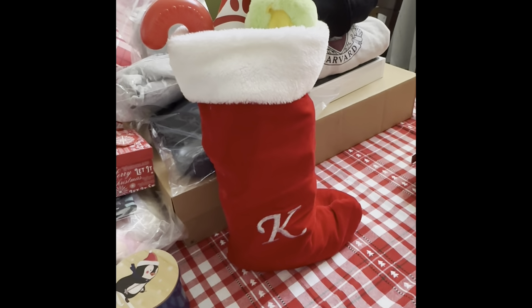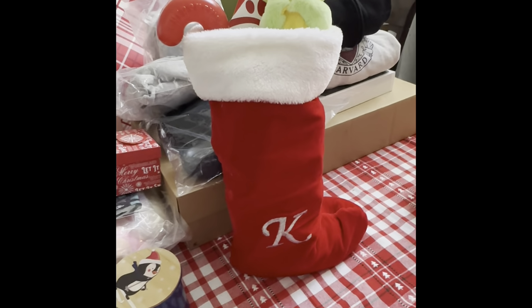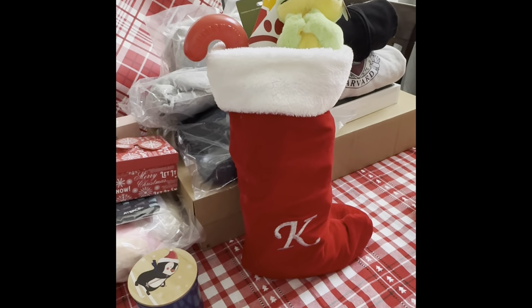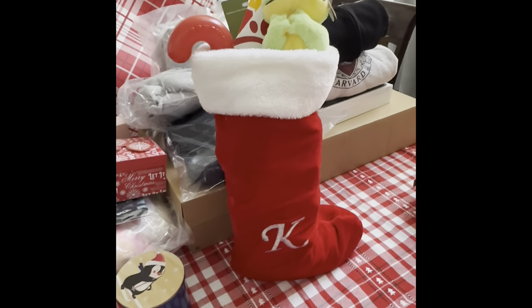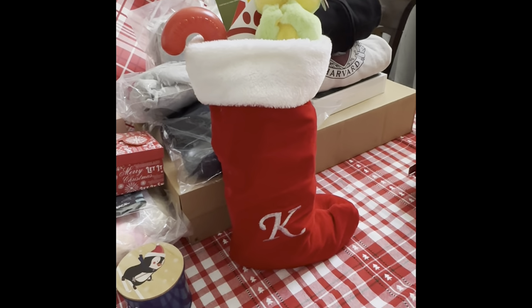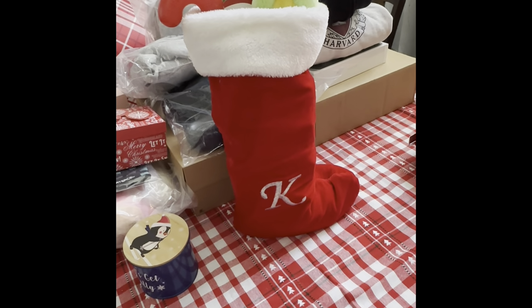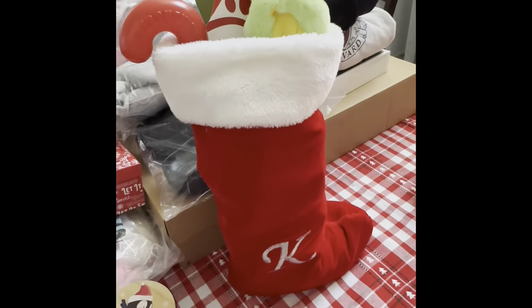Again, she's 14, and we do not have a big Santa gift like we always did when she was younger. We would always put out an unwrapped gift along with her stocking from Santa. So this year is gonna be a little different, and I'll show you what I'm gonna be doing.